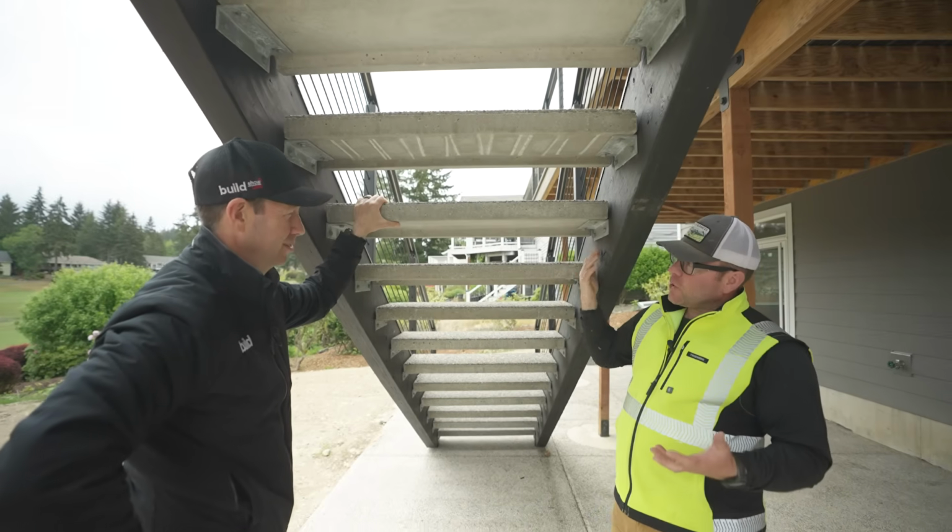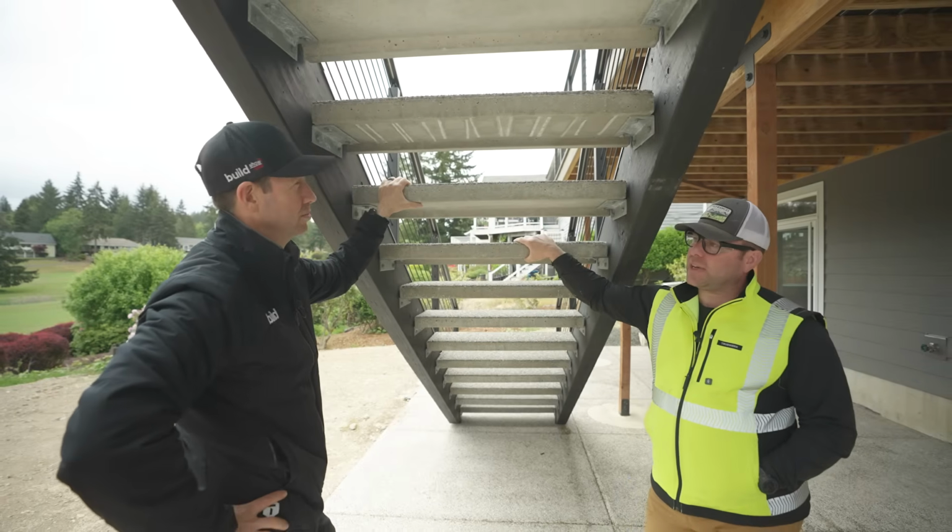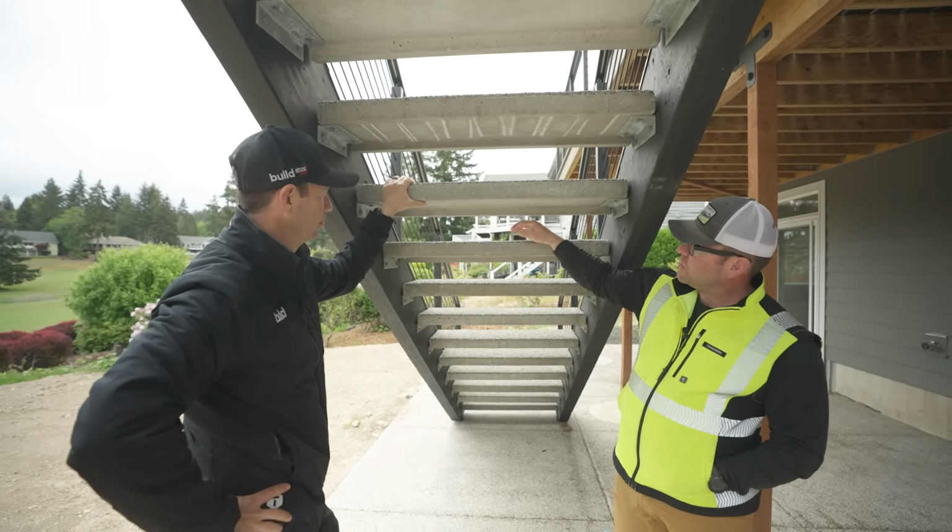It is so easy to install these: pre-drill, mount them. There's a little bit of layout, but once you've done it once, it's so fast. These have the partially closed riser, so they give you a smaller depth.